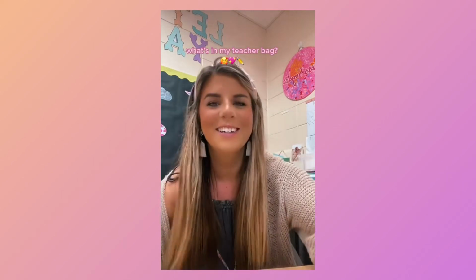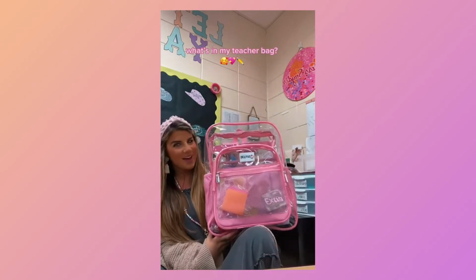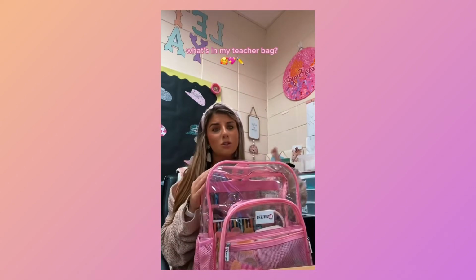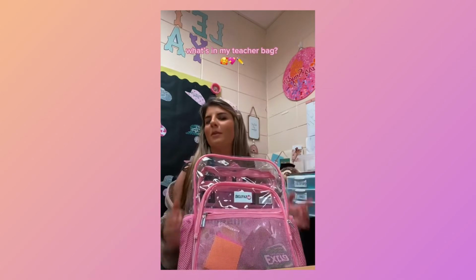Let's find out. Okay, so if you didn't see my video last night, this is my bag. She's clear, she's super cute, she's waterproof, and it holds so much, has so many pockets. So we're gonna start with my little mesh pocket. I'm gonna turn the camera on so we can see it better.